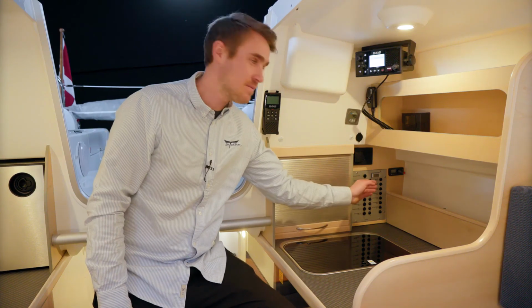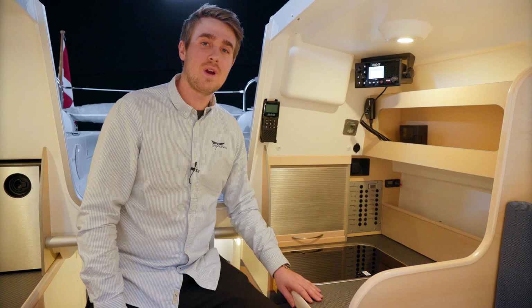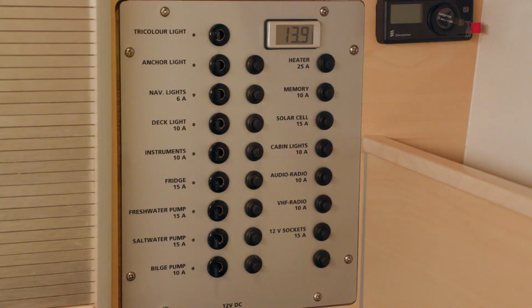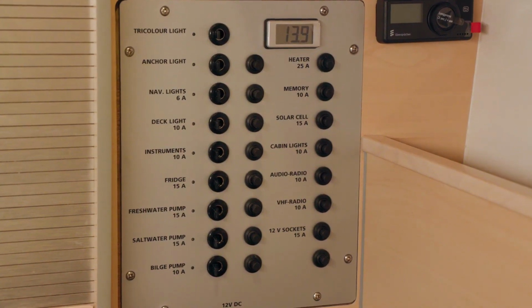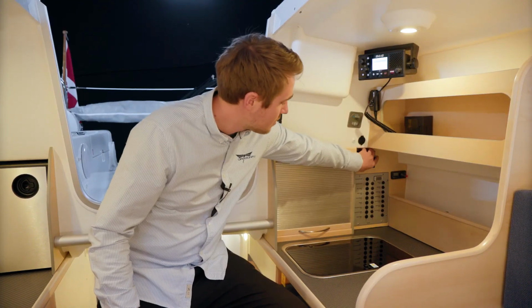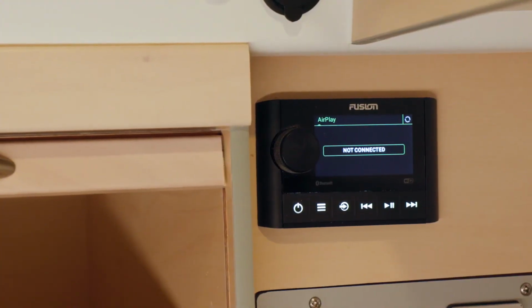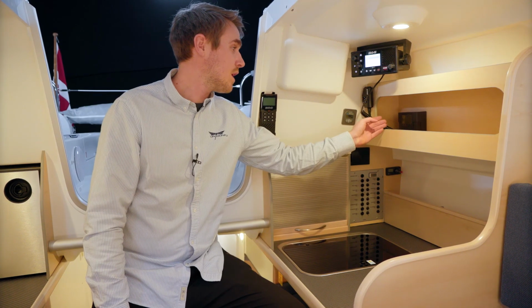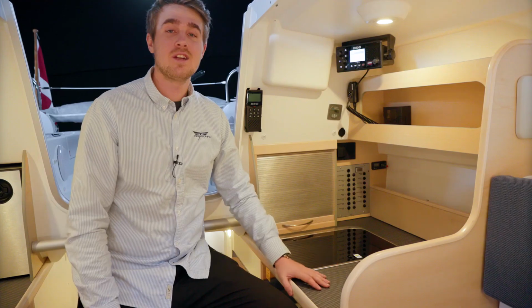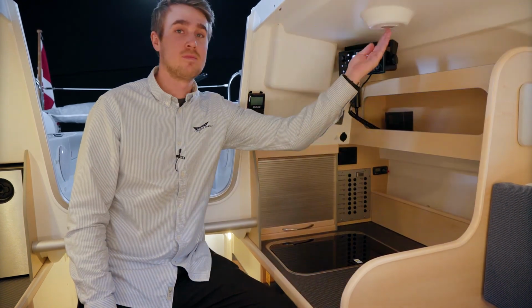And here in the corner, we have the control for the heating system. Right next to the control of the heating system, you'll find the switch and fuse panel. On this boat, we have the sound system that is placed right above the fuse and switch panel. And right here above, we have the charge regulator for the solar panels. All LED lights in the cabin can be turned on and off by pressing the bulb.